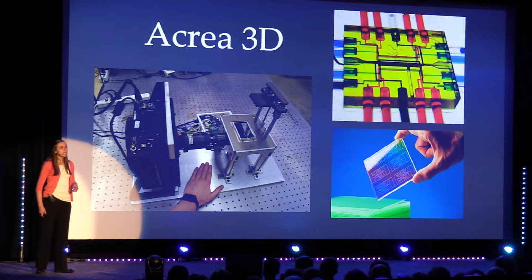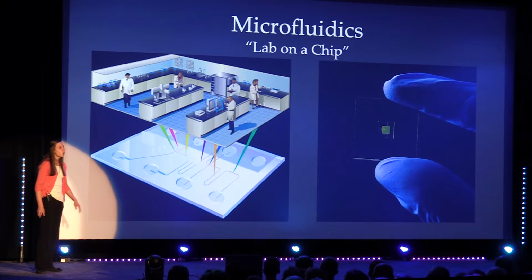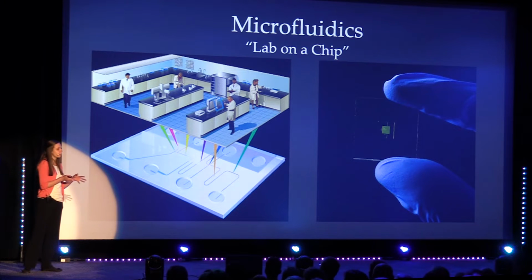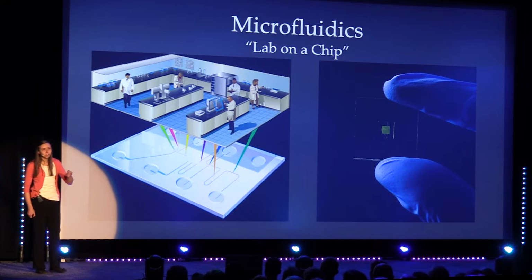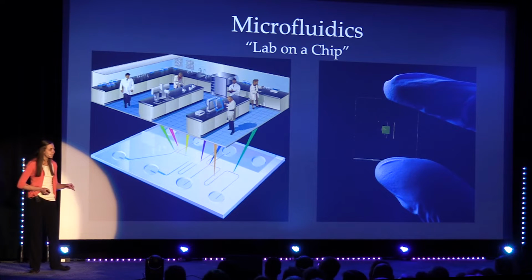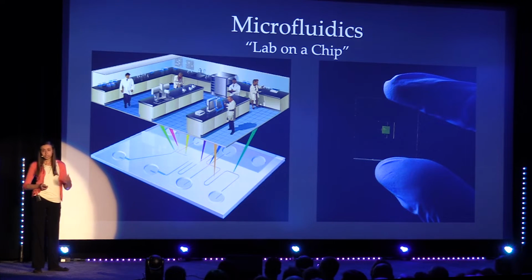One of the types of really small things that we're making is called microfluidics, also nicknamed lab on a chip. That's where we take big things that we can do in a laboratory and we shrink them onto chips that are so small, you can see that particular chip there is smaller than your finger. But because they're so small, one of the things that becomes really important is how can we make them, and how can we make them really well.